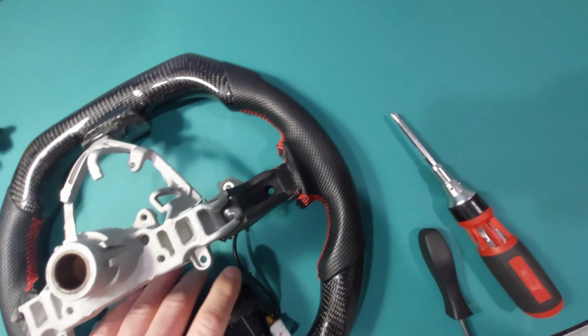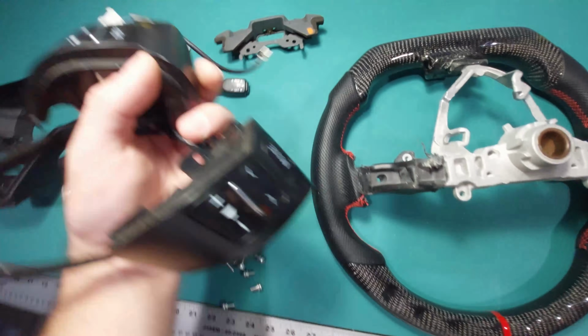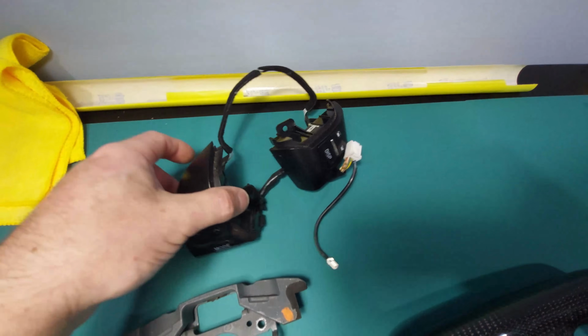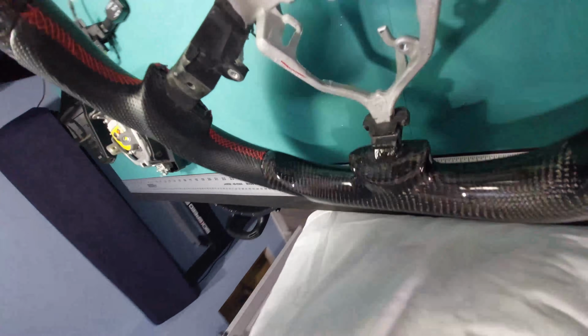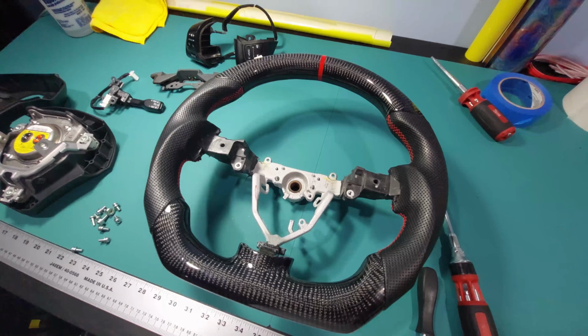So there you go. These are all the switches together with the grounding unit for the airbag. Right here, I keep them as a full unit, not separated, as you can see. And I think that's it. There's the shell.